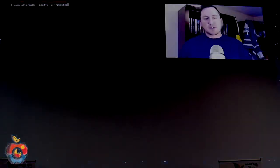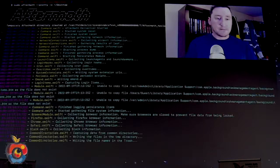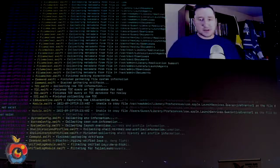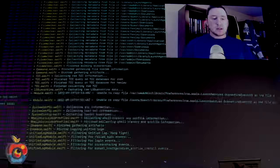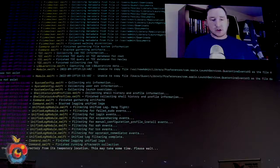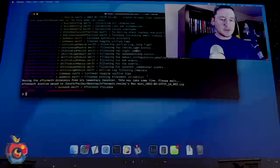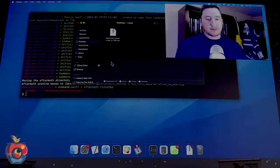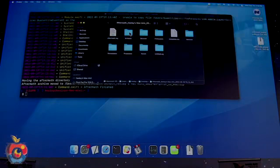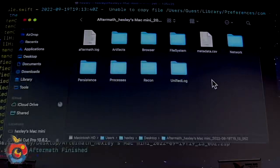In the case we run directly from terminal like this, we get a nice output of what Aftermath is doing. We can fast forward through some of this, so we can actually get to what I think is one of the coolest parts. Now, once all of the collection details are on disk, let's take a look at what we've collected. And pretty simply, we can either do this from the command line or directly from Finder. If we pop open the folder in Finder, we can then unzip that archive and dive deeper into the data.